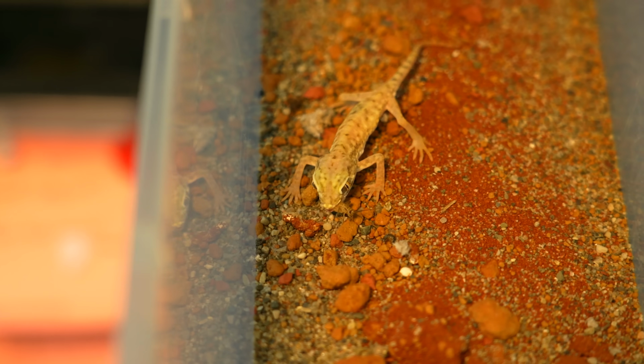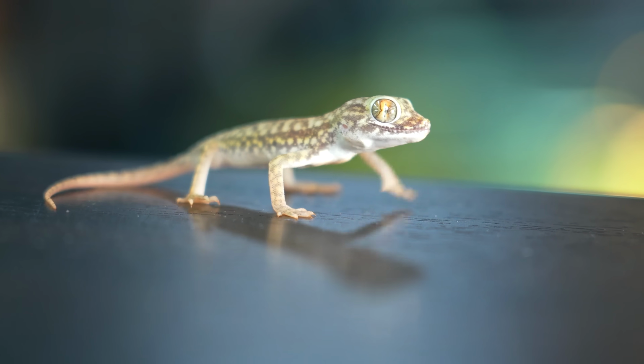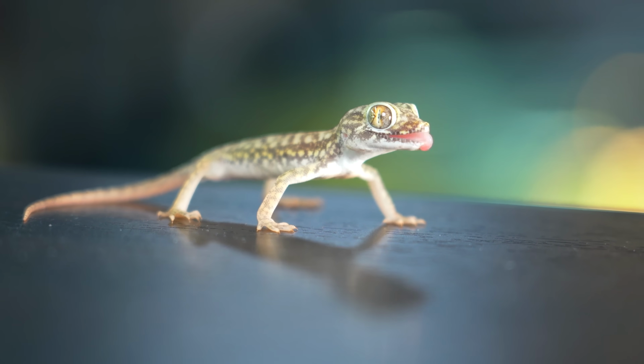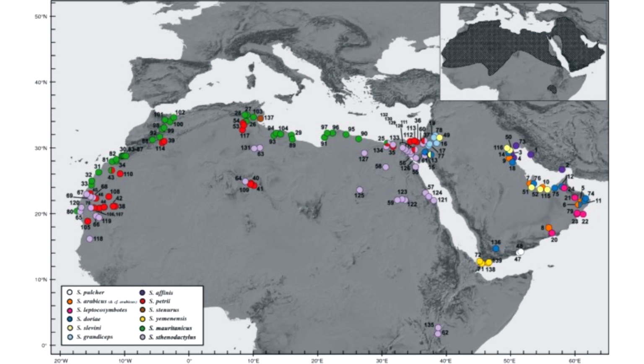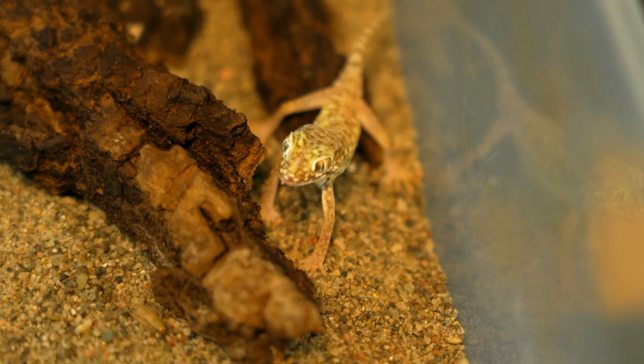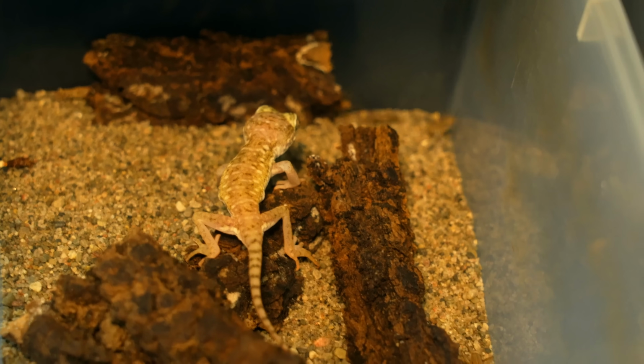Basically what I'm talking about is Stenodactylus petrii. There's a bunch of different species, but all of them are around 2 to 3 inches. They come from North Africa, Middle East, Israel, that area of the world. And you can actually set them up on sand. Now, if you're new to reptiles, don't go to the reptile store and buy sand for your leopard gecko or your bearded dragon. They don't live on sand in the wild. They shouldn't be set up on just sand.